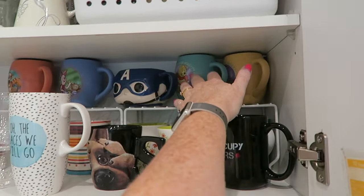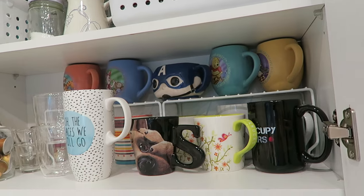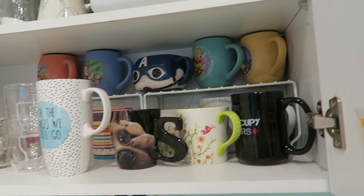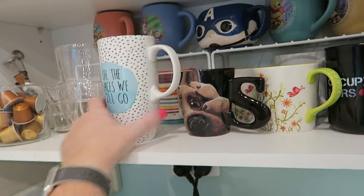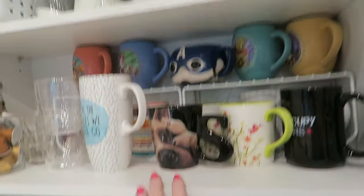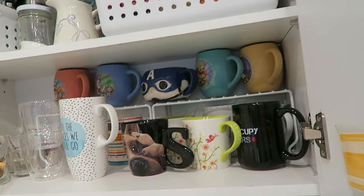I ended up going and getting these ones. They're all under the stairs. I put them there so I've got those when visitors come. I've got four near the other things, and then we've got some extra ones as well. Kevin often does coffees for people in these anyway. But you can see everything. It's a lot better. I had that rack across there before.